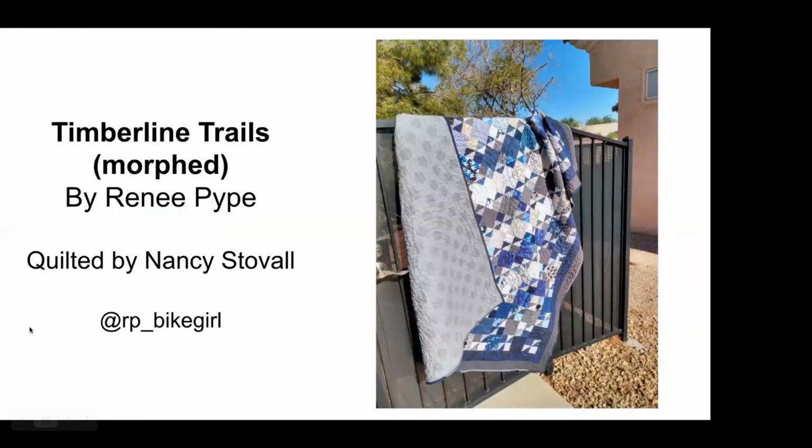Well, this quilt is mine, and I was following a pattern called Timberline Trails. When I went to put it together, I figured that it didn't read at all. So I changed the design, and I came out with a quilt that I like very much. My nephew is going to love it. And I used for the first time in the sandwich a cotton wool blend, and oh, it feels absolutely fabulous.